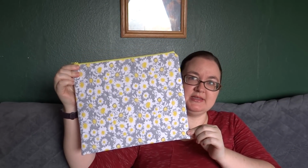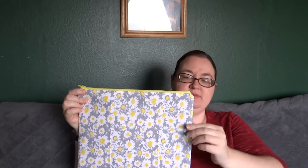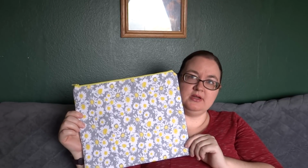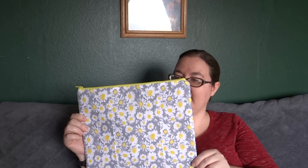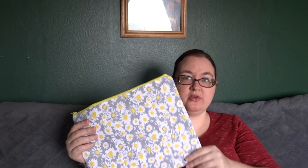sort of half-size bags. My full-size ones are big, big enough for a full-size pattern and all the fabric and floss and everything. But these ones are smaller. They'll hold a half-size project with plenty of room. And the awesome thing about these is I can make them with two fat quarters, one fat quarter of outside fabric and a fat quarter of inside fabric.